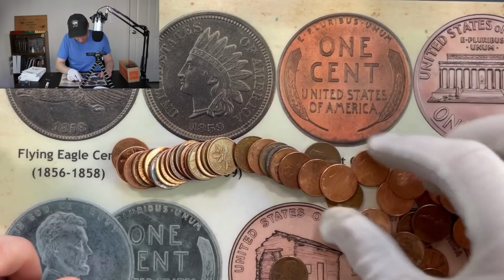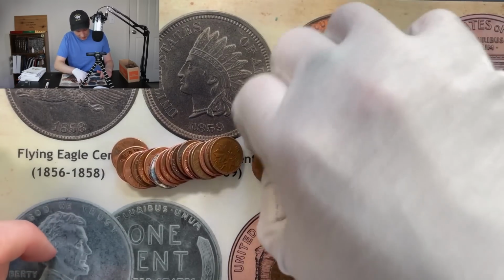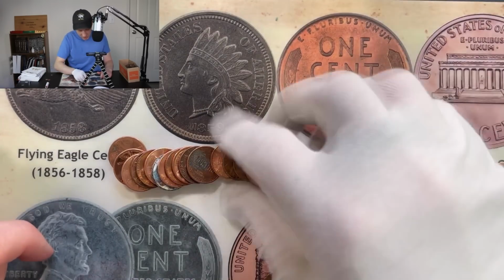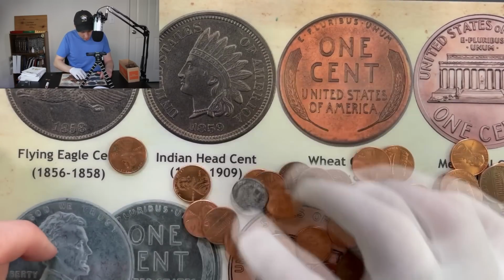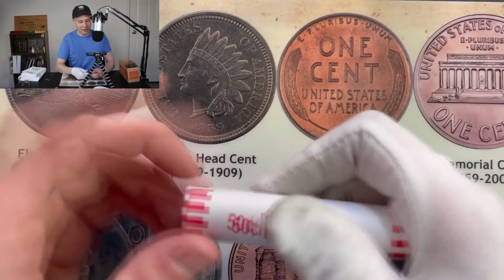It did have a lot more interesting Canadians though, which I'm definitely happy about, especially the fact that we were able to get one of those Canadians into the collection. There's, speaking of Canadians, there's a 68 right there. So not gonna be the most interesting, but I will definitely pull it out. And now on to the last roll, guys.